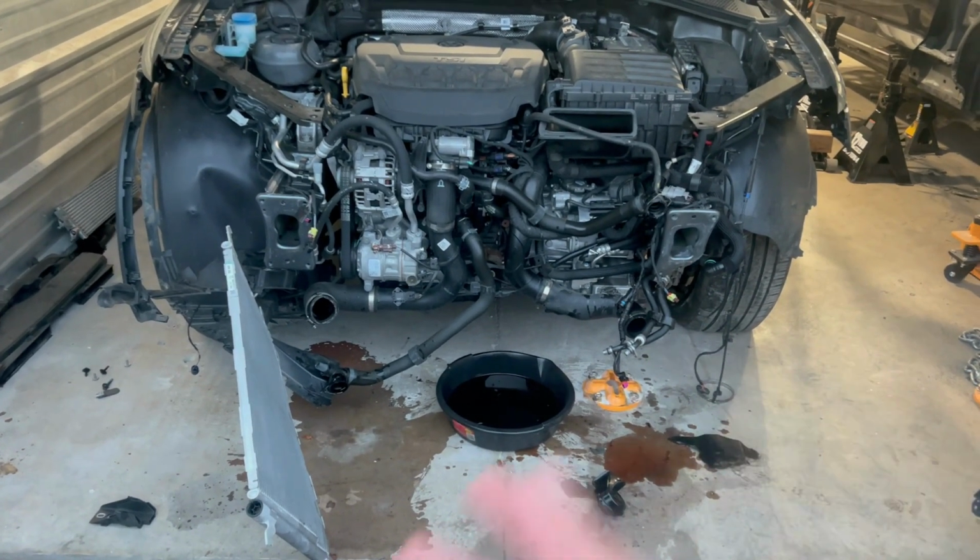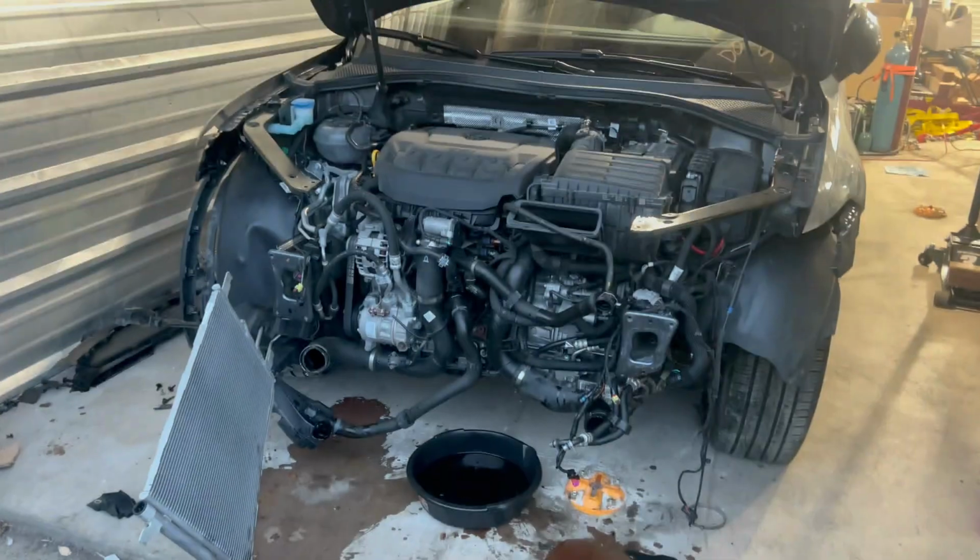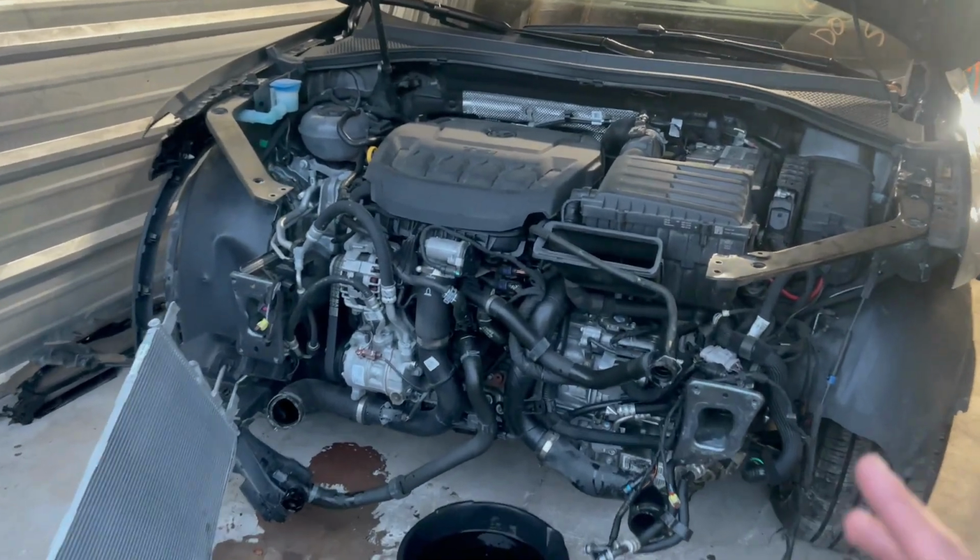It's just some clips and a side marker, little things, which is usual when you're doing a teardown on cars. You find little things here and they're broken. So we're doing pretty good on parts, guys. Everything's looking really good on this car.